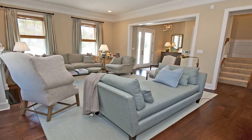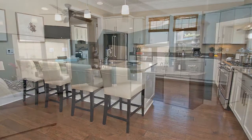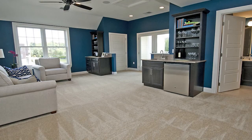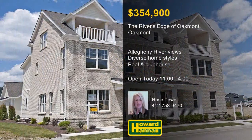Serene water views are visible from the new Lehigh model, a unit with a first floor master suite starting at $454,900. Another unit, the Alden model, can be customized to your liking with occupancy in 60 days, starting at $479,900. The development is part of the well-regarded Riverview School District and only a short distance from the shops and restaurants of Oakmont. For more information and a full tour, visit the Sales Center today and meet with Rose Toole.